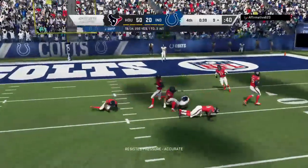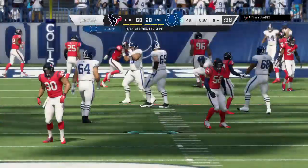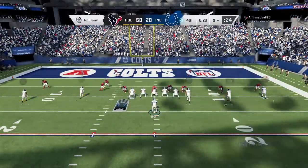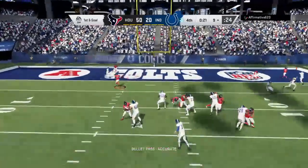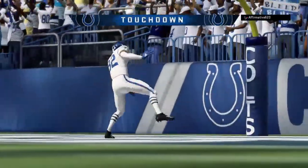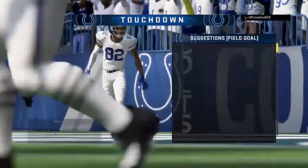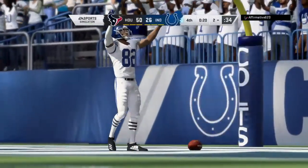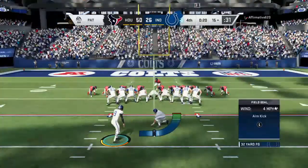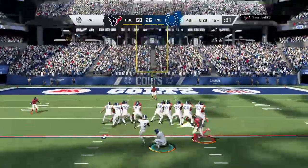And this is going to be hauled in. Oh, what a catch at the 10. The passing game for the Colts finding its stride. Another 1st down. To the air again. Gone. And that is caught. Touchdown, Indianapolis. Jamison Crowder. His 2nd touchdown of the afternoon. And the Colts are able to cut into this lead.